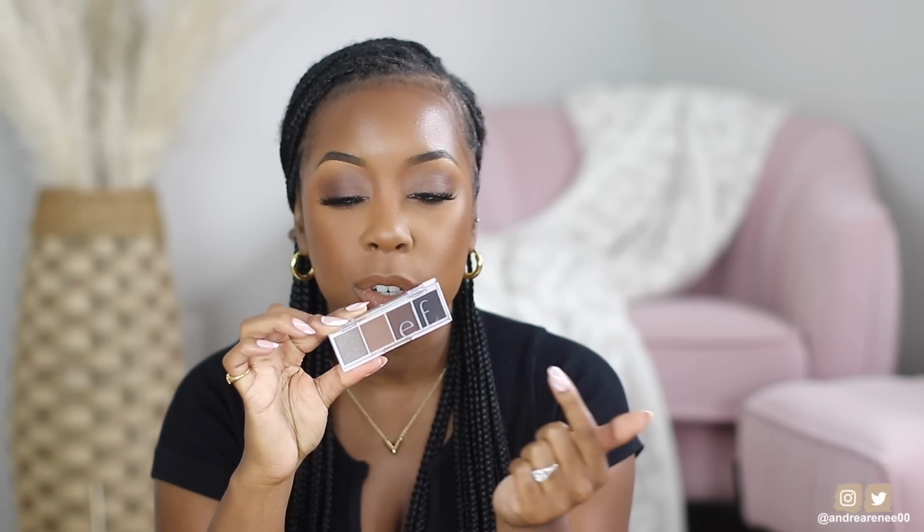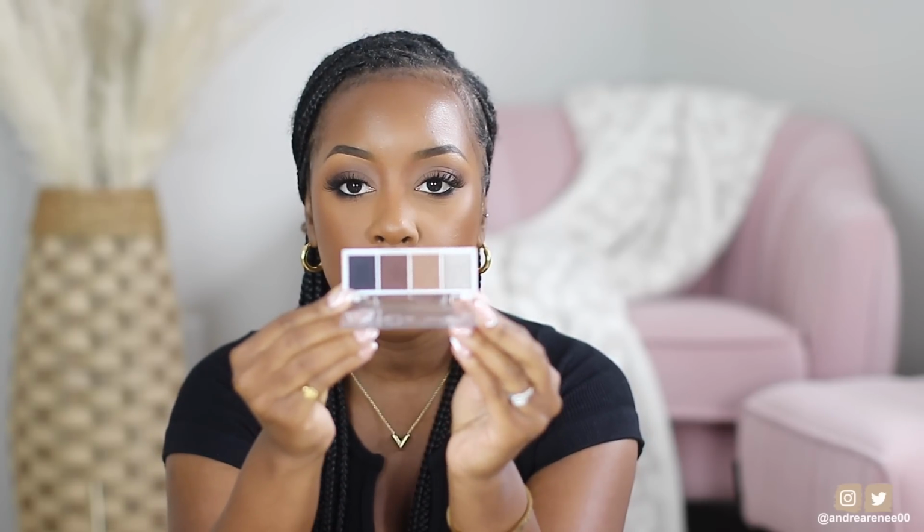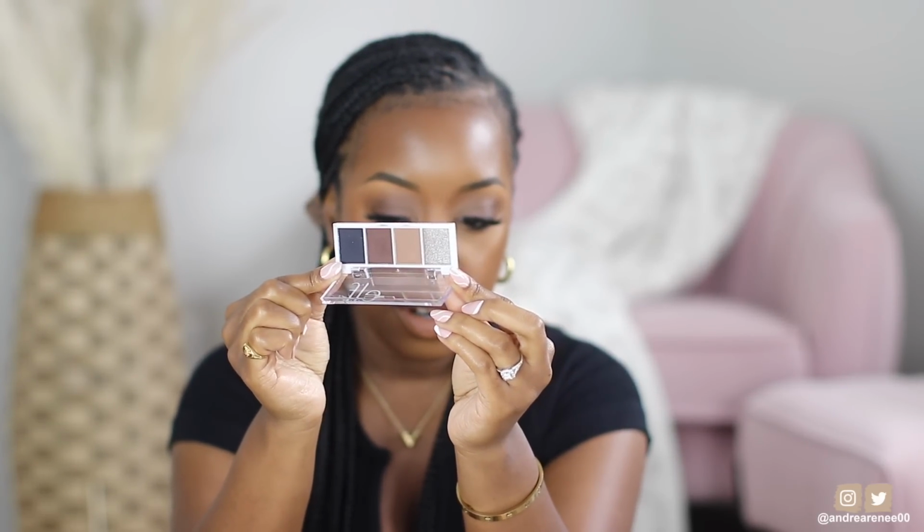And it has 2 shades in here that I use so freaking much. So these 2 shades in the middle. And it also has a little shimmer in it too. So if you're into shimmer, or if you want to experiment with shimmer, you can definitely try that out in this as well. Let me open it up. So you can definitely play with it in this one too. So those are the shades in that one.